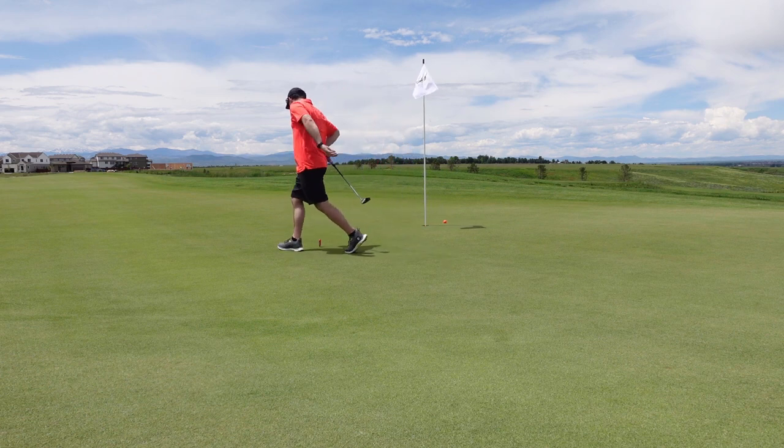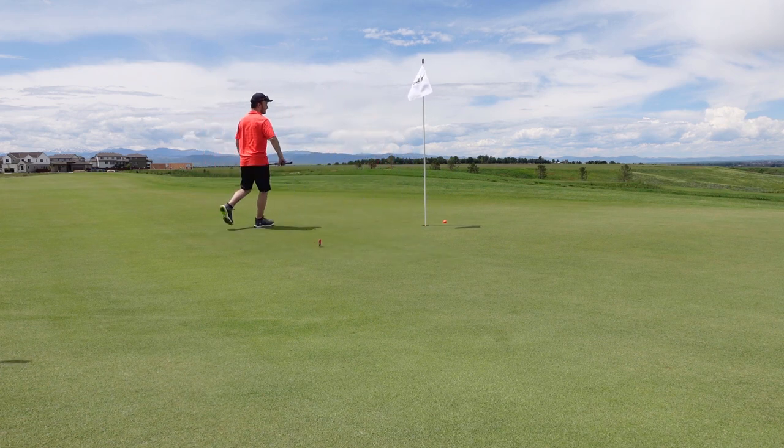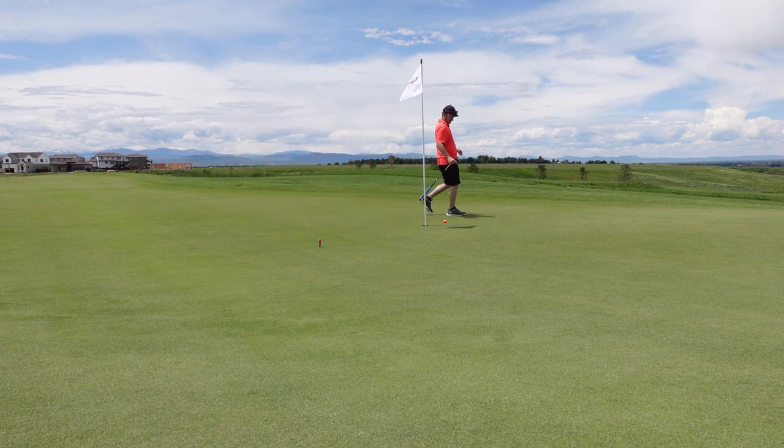Birdie. Oh. Go close. Get that par. Put that par in. All right. Just put it in. Just put it in, bro. Oh my God, put it in. It's 1 foot.